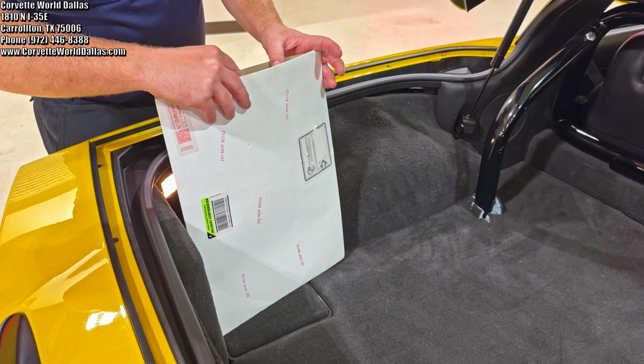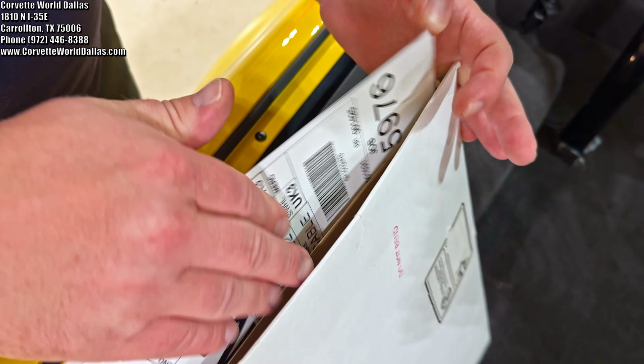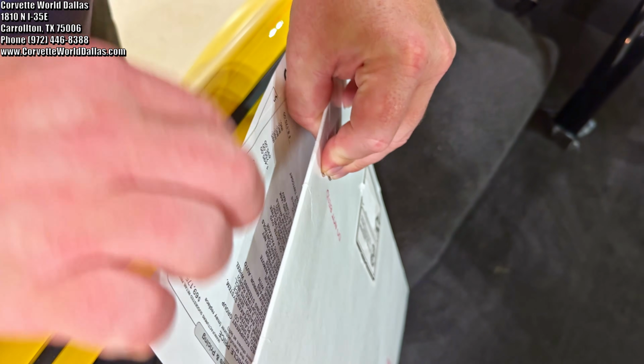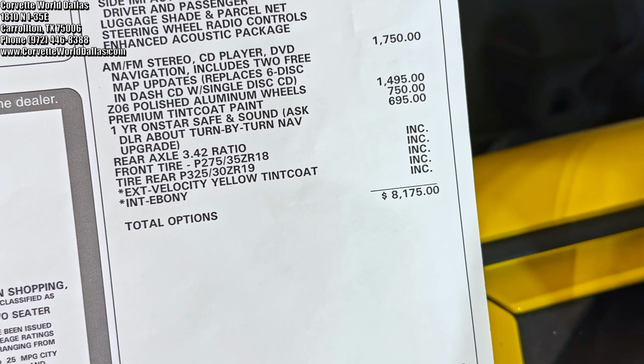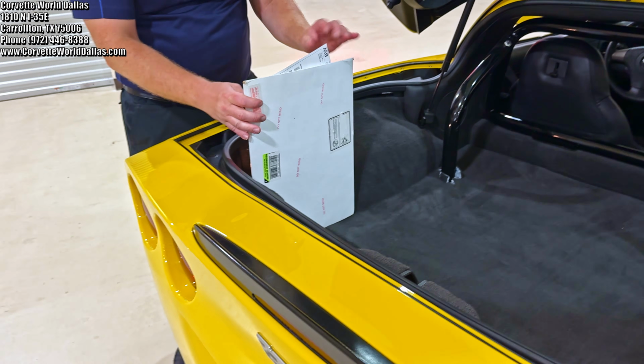We do have some of the museum ordered paperwork in this envelope here, which includes shipping manifests, and I believe there is a copy of the original window sticker in here as well, if y'all want to take a quick look at what the original OEM was on this car. All right, I'm gonna stick that back in here, and of course this will go with the vehicle.